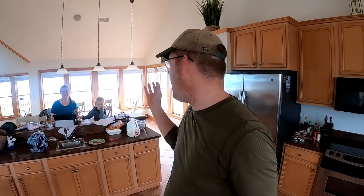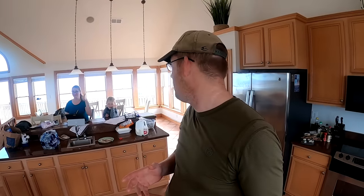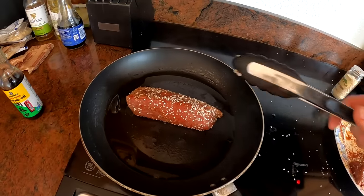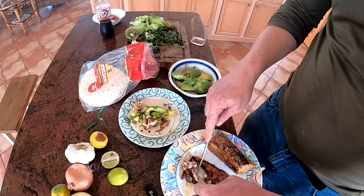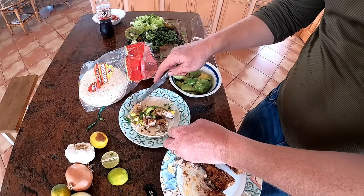Well, everyone loved the tuna steak, but there's a few people that are having a hard time getting their head around the raw tuna stuff. So we're gonna make seared tuna tacos. Does that sound good, babe? See, there we go. We can compromise. Seared tuna tacos is actually pretty good too. I have to admit it.